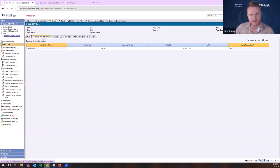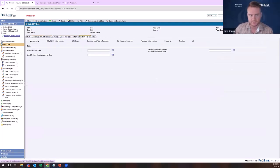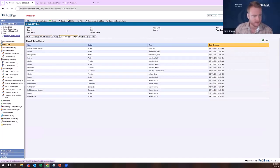Then income limits. If I have multiple layers, they would show up here. For this specific demo deal, I have 100% at 30% AMI. And then my stage and status history, and any custom fields I wanted to add. Today, a lot of the information I'm going to be working on through Procorem and SmartDox is going to relate to my deal budget.